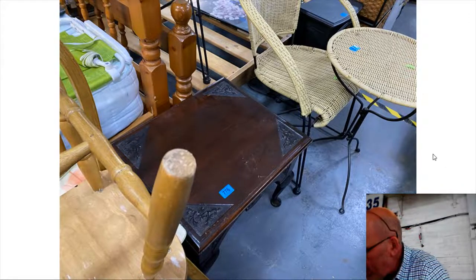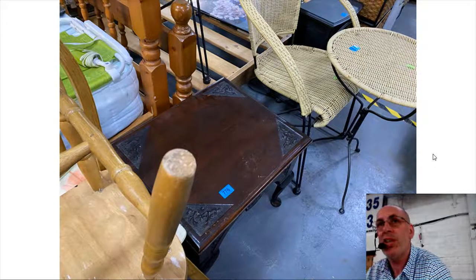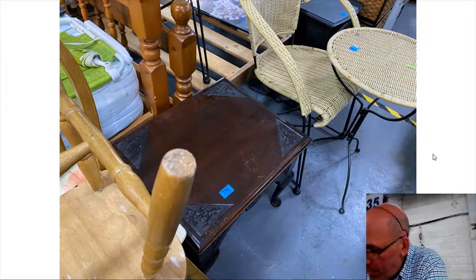And lot number 776 is this rather old little table. I quite like this one. Start me 20 on this one. £20, start me a tenner. Tenner on this one for this nice old table. Fiver to go, really. £5 anywhere. Start me two. Two on bid. Three anywhere. Selling away then at £2 to number 79.